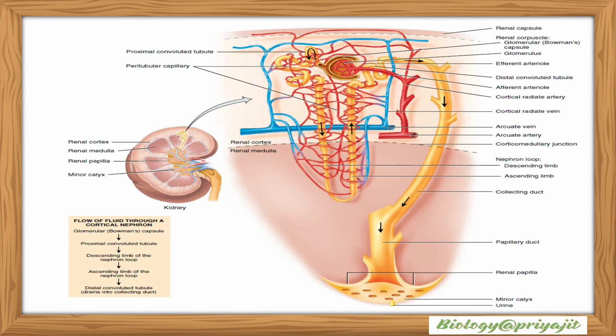Each kidney has about 1 million nephrons. The nephron, the basic functional and structural unit of each kidney, is made up of two main parts, the renal corpuscle and the renal tubule. The renal corpuscle, located in the renal cortex, consists of a glomerulus, a network of tiny blood capillaries, and the Bowman's capsule, a cup-shaped structure that surrounds the glomerulus, where blood filtration begins.